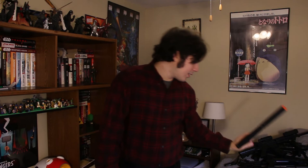Yes, here's the P99 with the silencer attached to it, because we had two of them. I think we had three originally. No, we only had the two. So this is it with the silencer. Really cool. Makes you feel like James Bond, you know? It's a good gun, good gun.